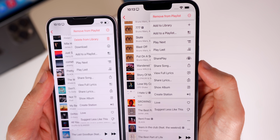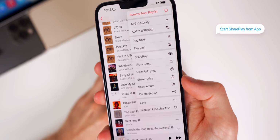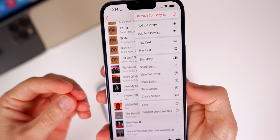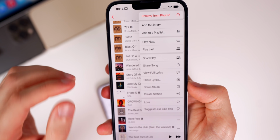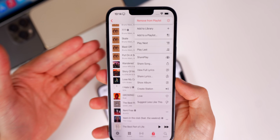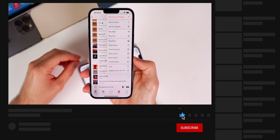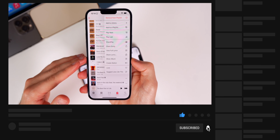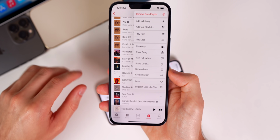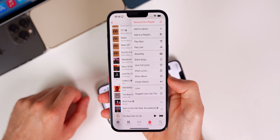You'll also notice that we have a brand new option here for SharePlay. So now in 15.4, you can actually start a SharePlay without having to initiate a FaceTime call. So if you tap on this, it will start a SharePlay with whatever contact you choose, and it will start off by playing that music together. You'll be able to listen to that music together. It's still going to be on a FaceTime call, but now you don't have to actually go into the FaceTime application and then go back into music and play that. You could do it a lot easier now in 15.4 and moving forward.